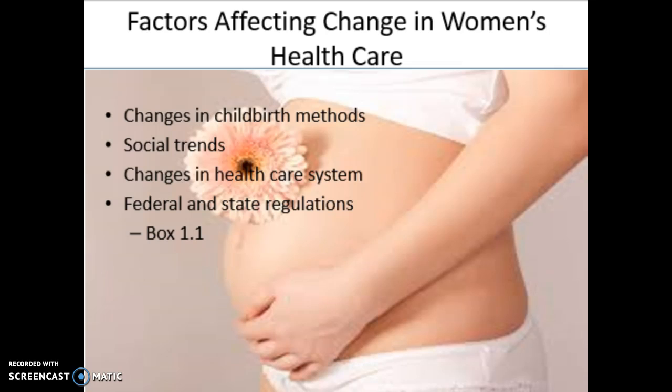The healthcare of women has changed over the years due in part to changes in childbirth methods, social trends, changes in healthcare system, and federal and state regulations. By reviewing historical events, nurses can gain a better understanding of the current and future status of maternal, newborn, and women's health nursing. If you look on page 7, box 1.1, it goes through the childbirth in America, a timeline, some of the changes.